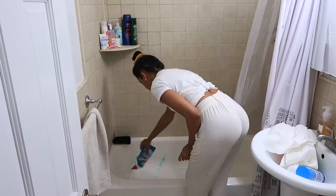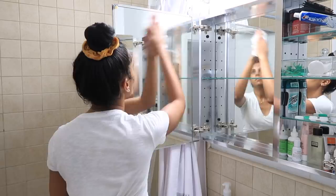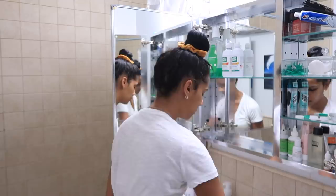To clean the tub and the toilet sink, I like to use the bleach gel and the foam and then just clean that. And then moving on to the medicine cabinet, I'm going to be cleaning the mirrors since it's all mirrors, and then organizing the products while I also declutter them. So yeah.